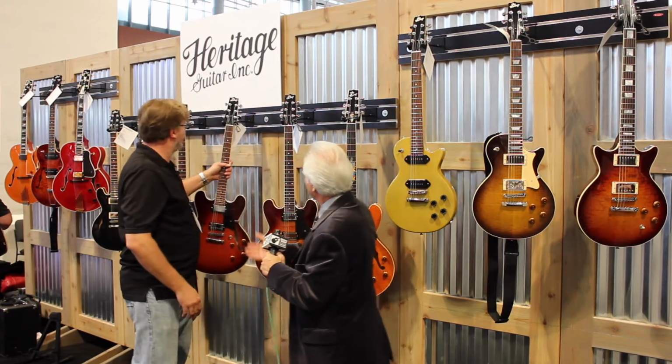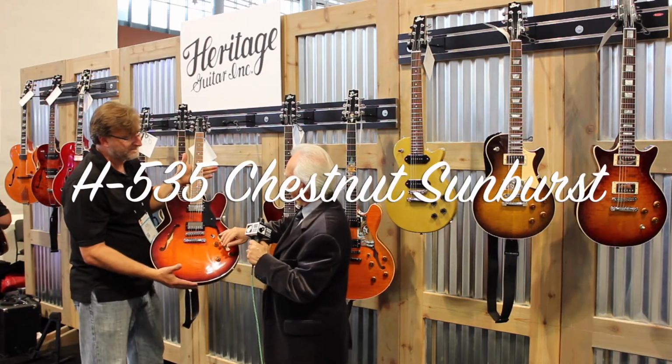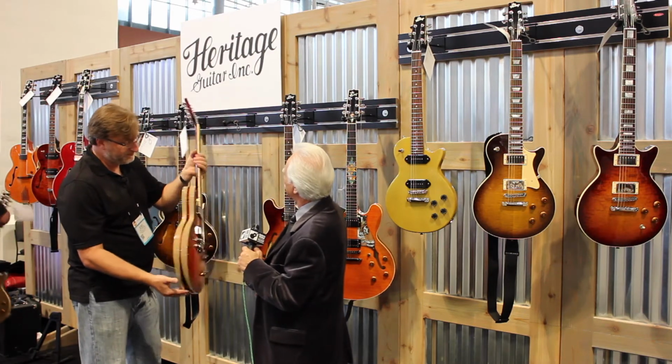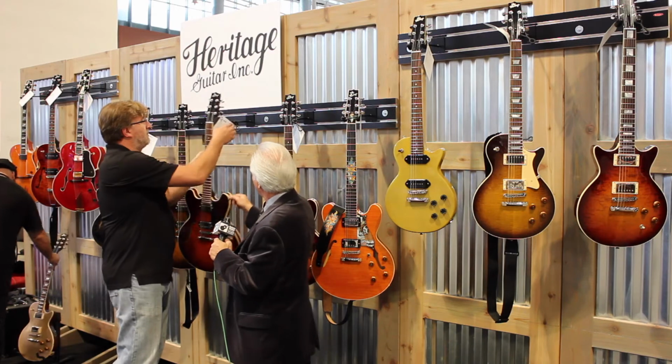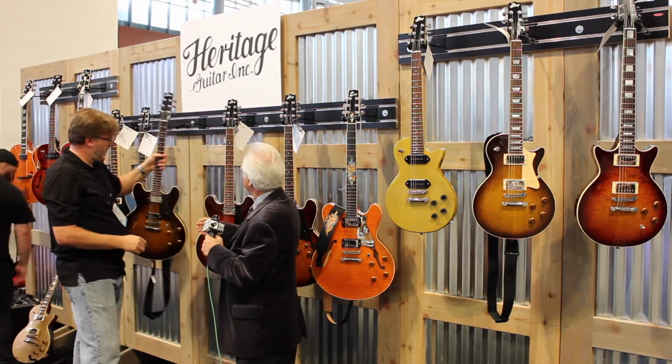Good. Another of the same guitar in a different color. This one here is Chestnut Sunburst. Beautiful. The next one is Old Sunburst, which is very traditional, very 59.